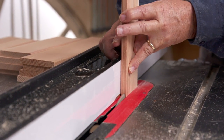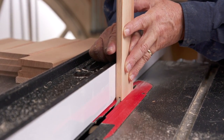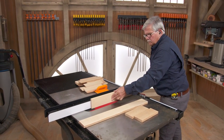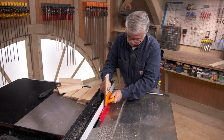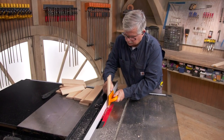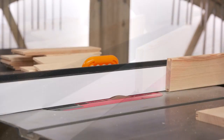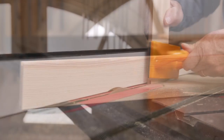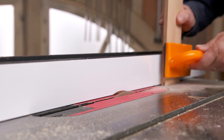I want to create the look that the slats are mortised into each rail, but it can be time-consuming to create the mortise and tenon joint in each piece. To speed up the process, I'll create a long dado in each rail and a rabbet on each end of the slats. The table saw will accept a stacked dado blade, but I'll just use a standard blade, moving the rip fence over the thickness of the blade for a series of cuts. For the rabbets on each end, I will stand up each board, making one set of cuts.